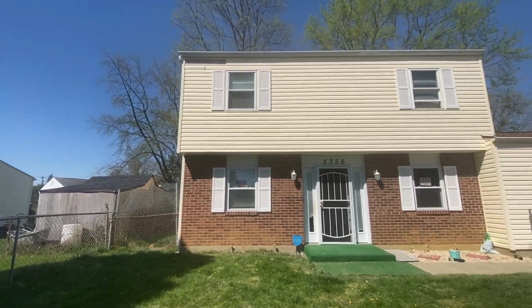So these other bedrooms are really nothing special. They look good enough, decent enough size, and it's your standard 1973 2-story house. So 1, 2, 3 bedrooms upstairs, 4 downstairs.